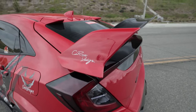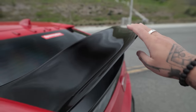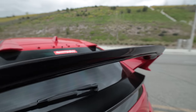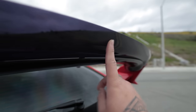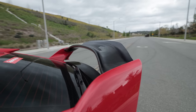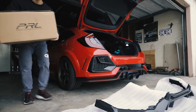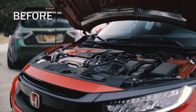While we're back here, as you can see, the logo, Karoo's design. I am running their rear wing aero flap. This is actually a prototype, one of the first ones, so there is no badging. Yeah, it just adds a rear lip to the deck of the wing. Pretty subtle, OEM plus. Pretty soon after, I believe we installed a PRL intake.